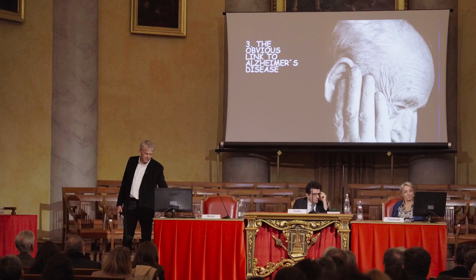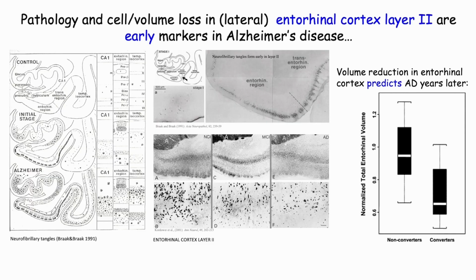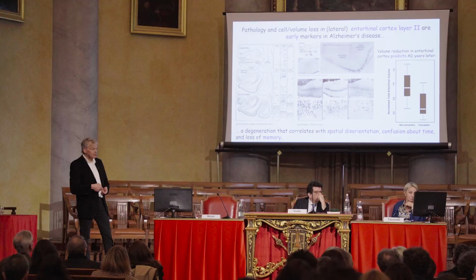Finally, two words about the potential relevance of this. It is a fact that in Alzheimer's disease, one brain area that very often shows degeneration of cells first in the cortex is the entorhinal cortex, and especially the lateral entorhinal cortex. And at the bottom here, you see from normal brain to the left, mild cognitive impairment in the middle, and then full-blown Alzheimer's disease, but still early stage, to the right. And you can see how the density of cells decreases.